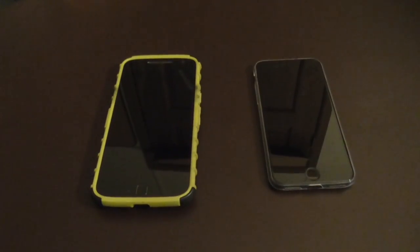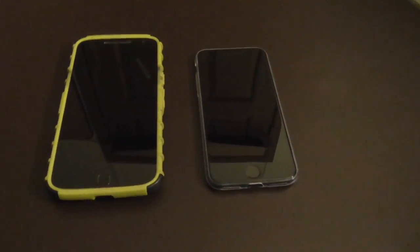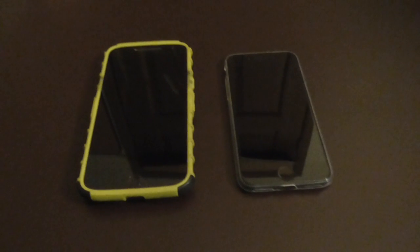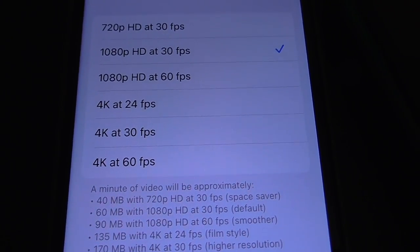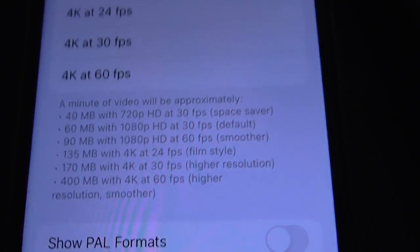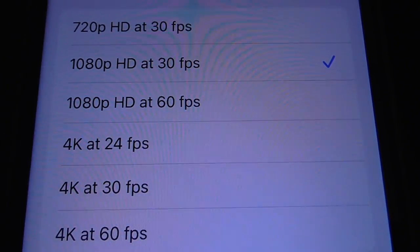And it also has more capabilities that this one doesn't have. I'll show you some of those. One capability is that it could film full HD, like this does. Look at all the formats this iPhone is capable of filming in. It could film at 60 frames per second. It could also film at 4K at 24, 30, and 60 frames per second. It tells you the sizes too. Yeah, 4K at 24 frames per second.